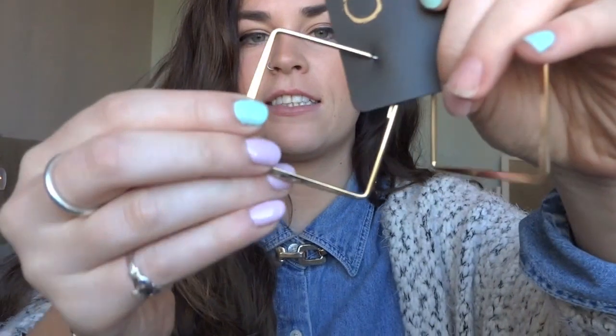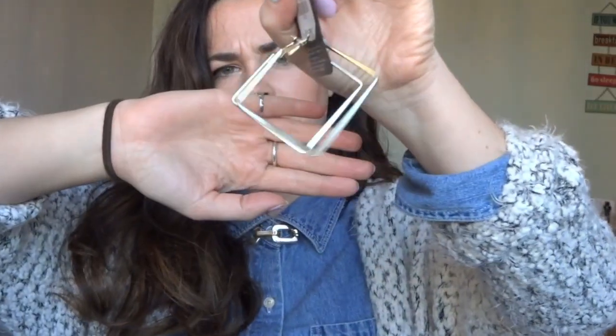I also got a pair of earrings, and they're these square earrings like that, but they kind of don't look square when they're on, if you get my drift. These are €1.50 and I saw these and I got them and I like them and that is that.